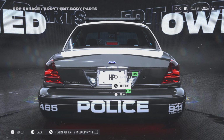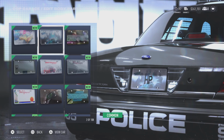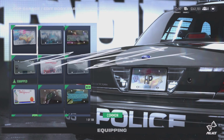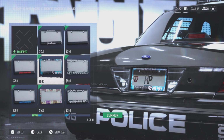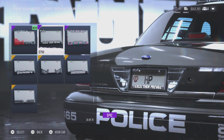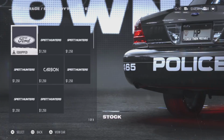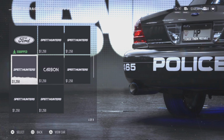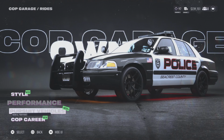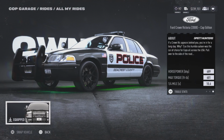Taillights. Here we are. City of Rockport. Of course we're gonna do that because that makes a lot more sense. And the frames. Put that on there. I mean, we got exhaust customization, which of course we're obviously gonna do this one. Alright, now that we customized the car, we can also look at the pursuit vehicles right here, which is what we only have right here, which is just a Crown Vic.